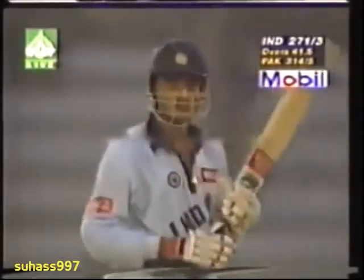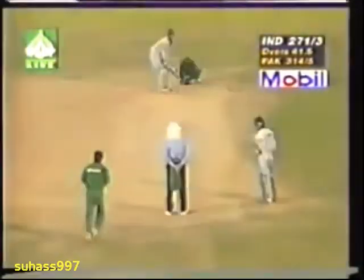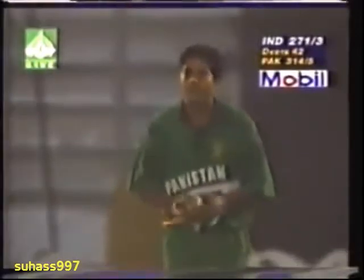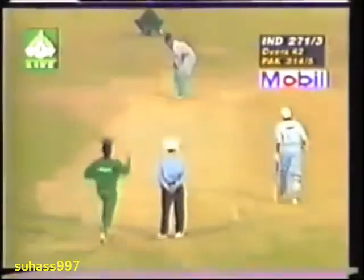Even if the runner's safe, if the batsman is out of his crease and the bails are taken off, then he can also be run out. So everyone needs to have their wits about them. Umpires, batsmen, fielders, and the television cameraman as well. Well bowled, Aqib, ball in. 271 for 3. Jadeja will be striking. Gives you an idea of how dull it is out there.